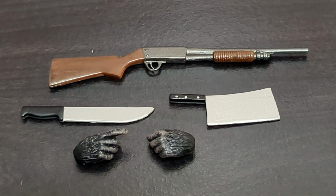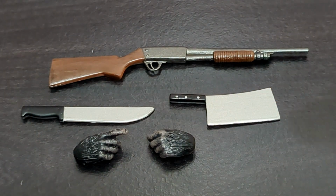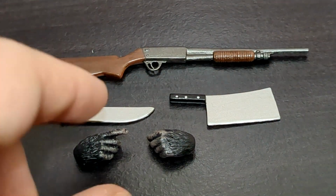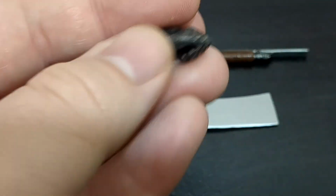Well, even though he had that leg problem, fortunately, I can kind of forgive that based on the fact that Conquest Gorilla does have the most accessories of this 3-pack. Over here, we have a single gauge shotgun. We also have a kitchen knife. We have a cleaver. Then we also have a trigger hand for the shotgun. And then one extra tighter gripping hand for one of the melee accessories.